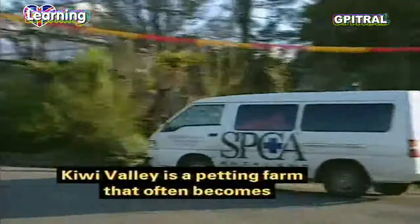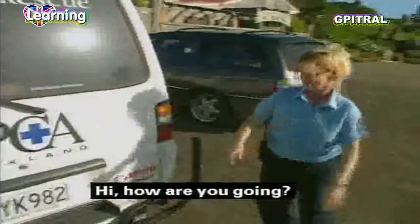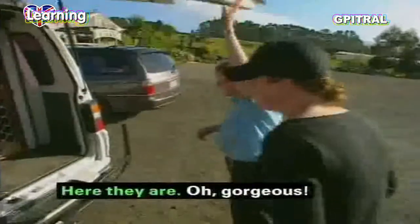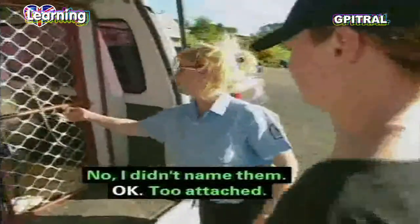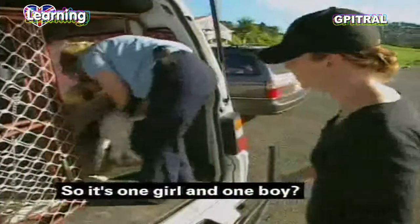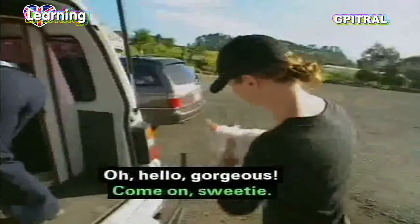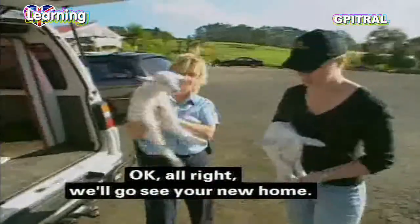Kiwi Valley is a petting farm that often becomes a refuge for baby animals rescued by the SPCA. Good, got these goats for you. Oh, wonderful. Here they are. Oh, gorgeous. Come on, you guys. Have they got names yet? No, I didn't name them. Okay. Too attached. Oh, come on, kids. Okay, very relaxed. Come here. So it's one girl and one boy? Yeah. You'll get to know them quite quickly. Oh, hello, gorgeous. Come on, sweetie. All right, we'll go see your new home.